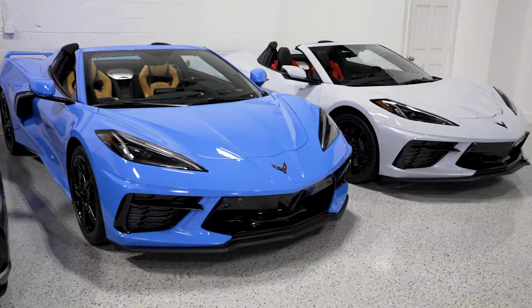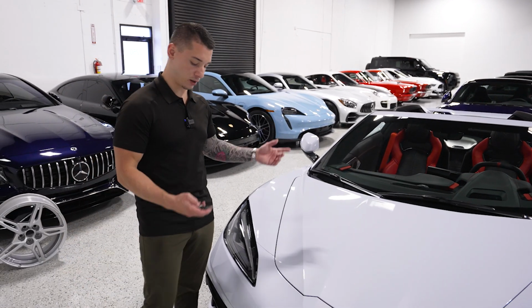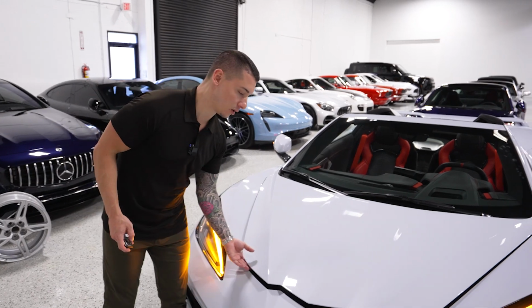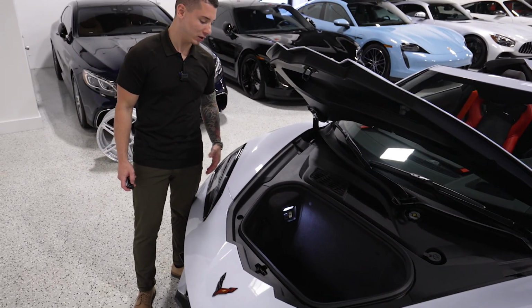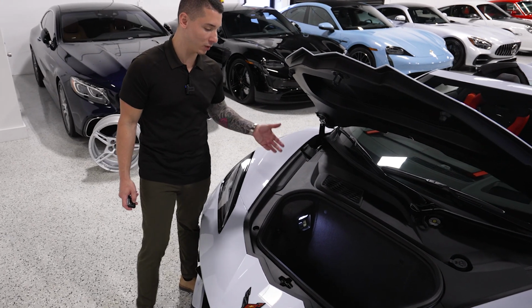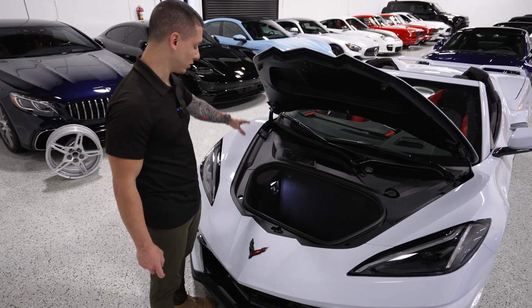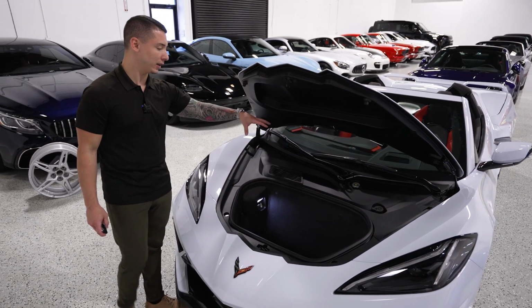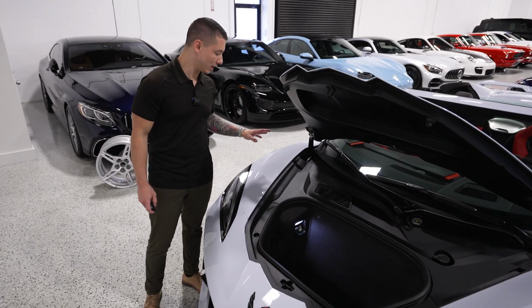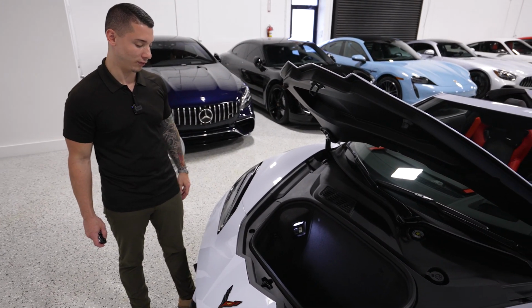Okay, so now moving to the trunk of the car. There's two trunks. There's a front trunk and a rear trunk. This guy up front, nothing special, but it does have some space to utilize for a couple bags, or maybe one small carry-on if you're going to the airport, something of that nature. Nothing really to mention up front in terms of what's accessible. You have some windshield fluid and some brake fluid up front, but that's pretty much it. Everything else is paneled really nicely, so everything's enclosed in the front here.